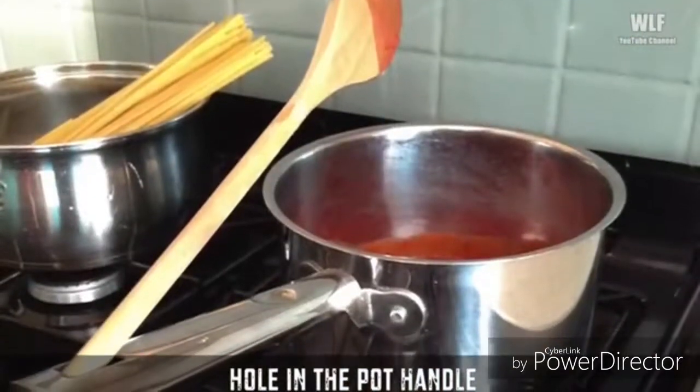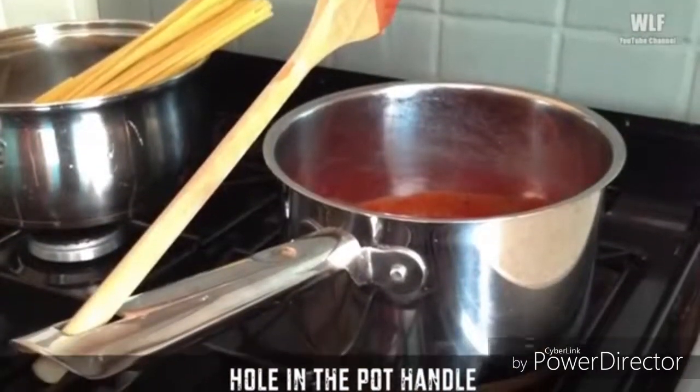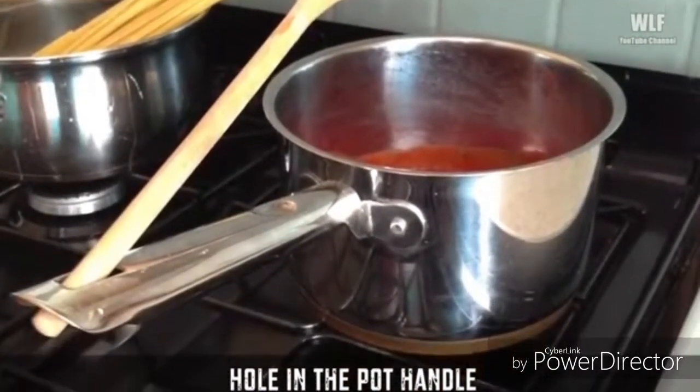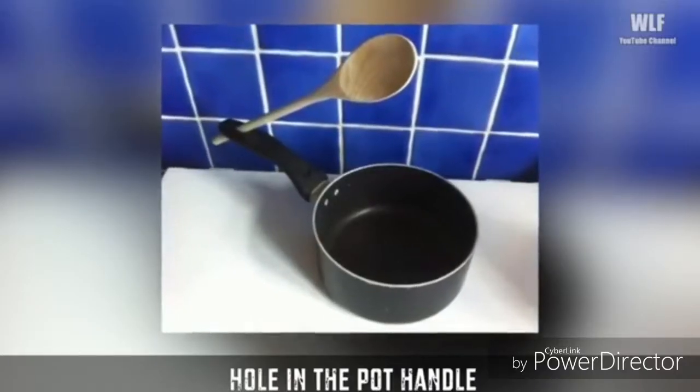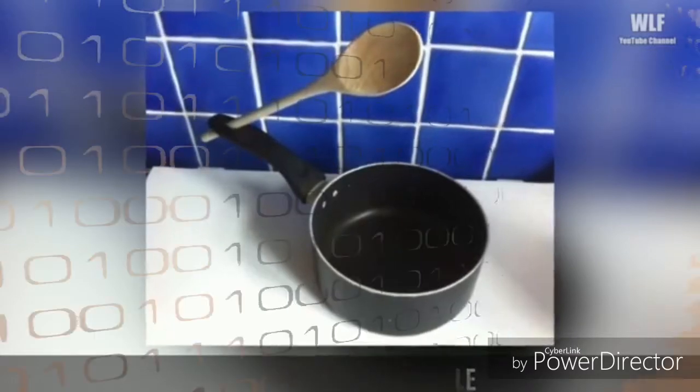But that saucy spoon? Well, pots have built-in spoon holders. Put the back of the spoon into the hole at the end of the handle, and the front part will dangle over the pot. Now you keep the sauce on your spoon from dripping and splattering all over the plate.